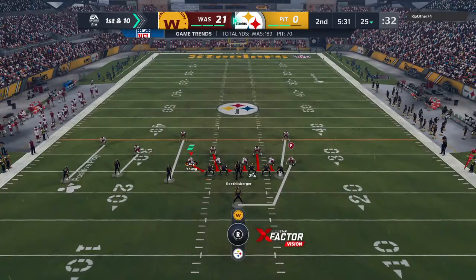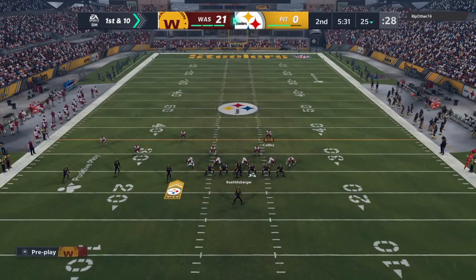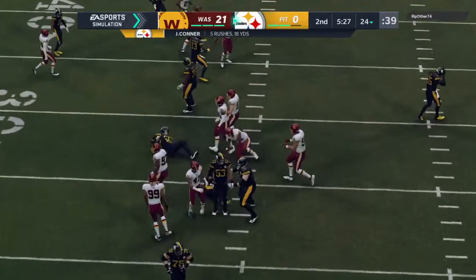The Steeler offense here about ready for their next drive. And some dangerous territory. You're already down three scores. A three and out here, or an inability to put any points up. This one might be over by half.